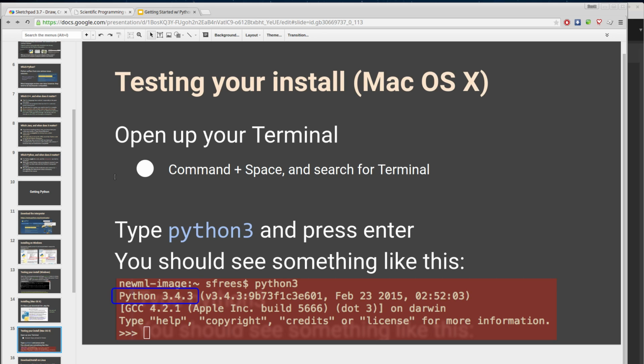For a Mac, the installer installs Python as Python 3. So you're going to open up the terminal, type python3, hit enter, and again, you should see something, especially this version string, something like 3.4. It might be 3.5, it might be something else, but it should start with a 3. That's the most important part.